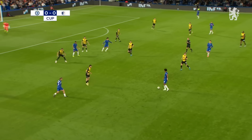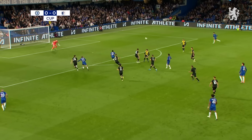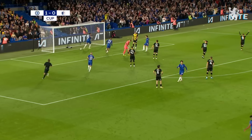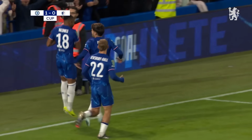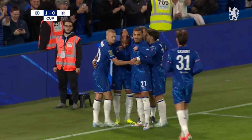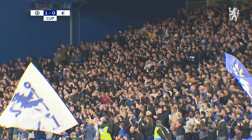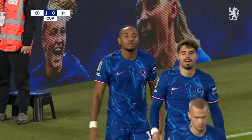Maybe trying to find a gap that he could squeeze the ball through. He managed it. This is Felix. Oh, that's beautiful for Christopher Nkunku to feather it in for 1-0 Chelsea. Nkunku, the man who gets the goal, but a big slice of the credit goes to Joao Felix there. It was a wonderful pass, and Nkunku gets his second goal at Stamford Bridge, his first from open play, and Chelsea get the breakthrough inside 10 minutes.